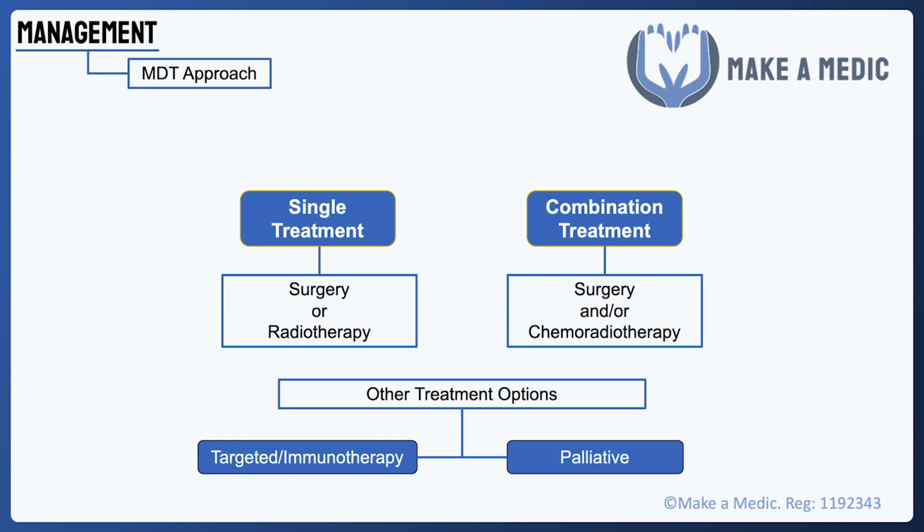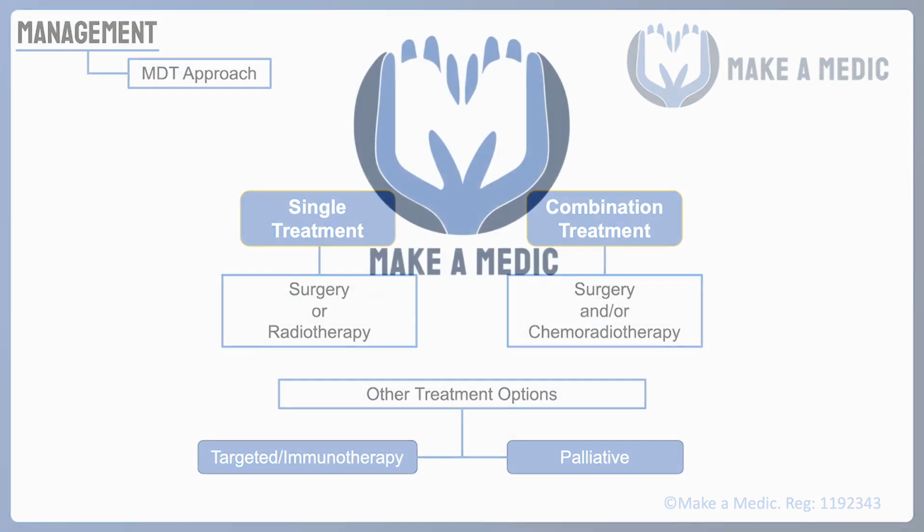Unfortunately, there will be a group of patients that have a poor prognosis, and because treatments like surgery and radiotherapy in the head and neck area can have a very negative impact on the quality of life, the most appropriate option for these patients might be palliation.